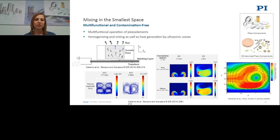On the left-hand side, you see PZT using two different frequencies, and we can see the acoustic streaming velocity and magnitude. In the center of the slide, we can see, of course, that the mixing leads to a change in the concentration, which is desired in these applications. Here, examples of urea and glucose mixing. And on the right-hand side, again, there is a picture of the mixing processes and the velocities which occur due to ultrasonic mixing. As I said, piezo elements have a multifunctional characteristic. For this purpose, they generate ultrasonic waves, which can be used to do this mixing task.